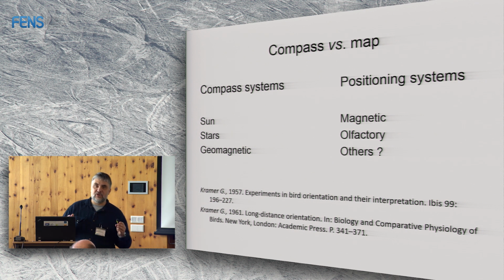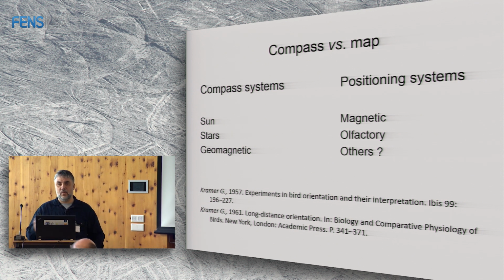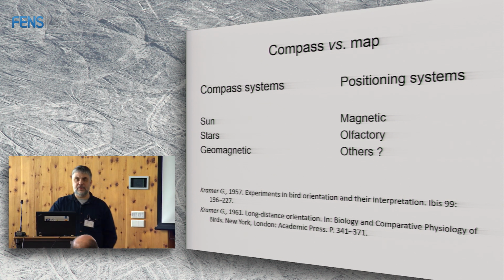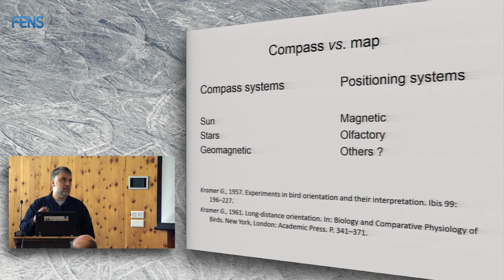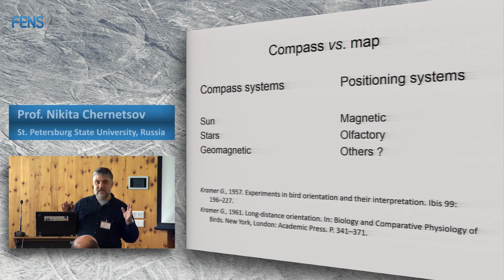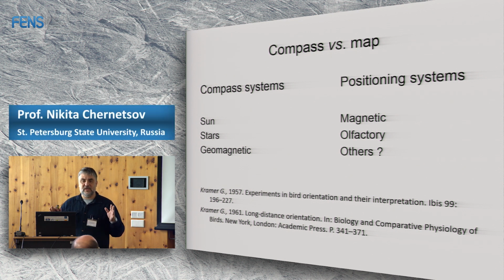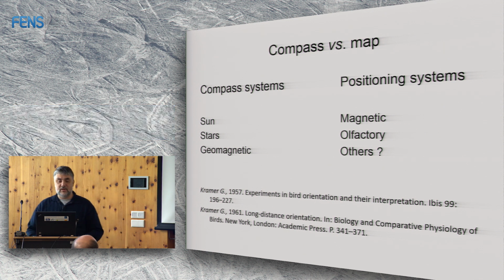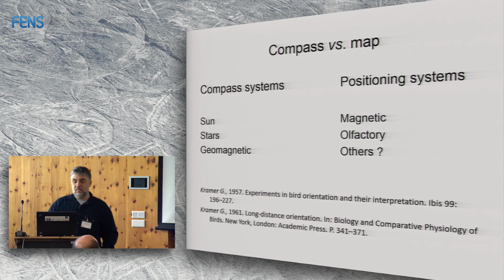That's why the question, how do migrating animals find their way, was listed by Science Journal not so long ago as one of the 125 most important unanswered questions of current natural sciences. This question actually consists of two related but distinct questions. What is the nature of the compass, and what is the nature of the map? And I'm going to speak about the nature of maps or positioning systems in birds.